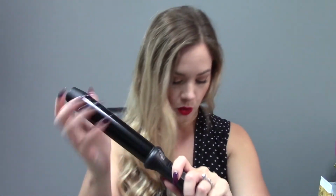So this is the wand. It's 1 1/4 inches, which is probably good for my hair. I usually use a 1 inch, but I think I can make this work. It's valued at $65. And it says it's the perfect tool for beach waves, glam curls, soft or tight curls, and even ringlets. So I'll have to practice with this a little bit. As I said, I'm not used to a clipless iron, but I think once I get used to it, I'm gonna like it a lot.